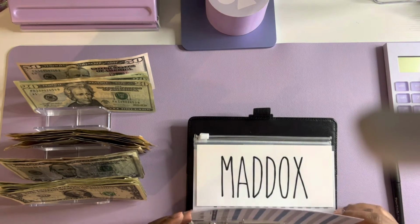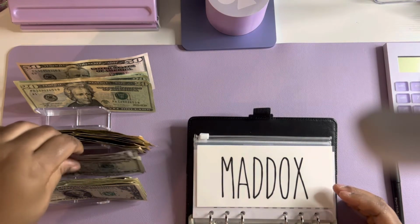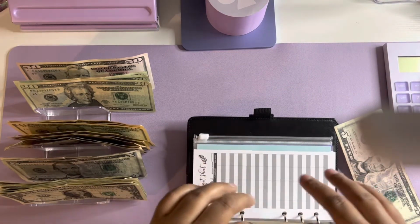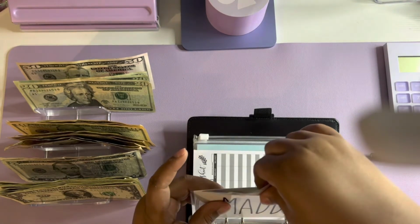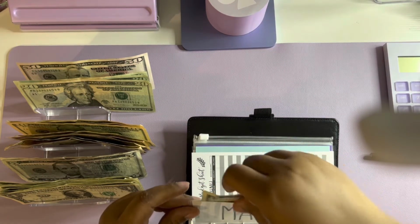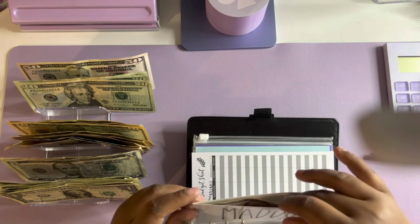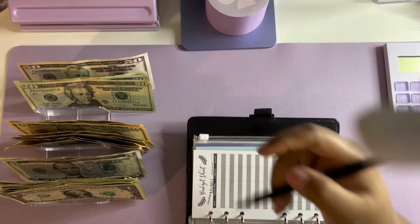Next up will be Maddox. This is my son. He's gonna get $5. And he has nothing currently because with Jemiah and Maddox, I'm gonna be taking their rollover money from my cash envelopes that I had used for them to stuff their envelopes because they already have money in savings accounts. Jemiah is the only one who did not, so that's why she gets a little bit more. So Maddox now has $5.